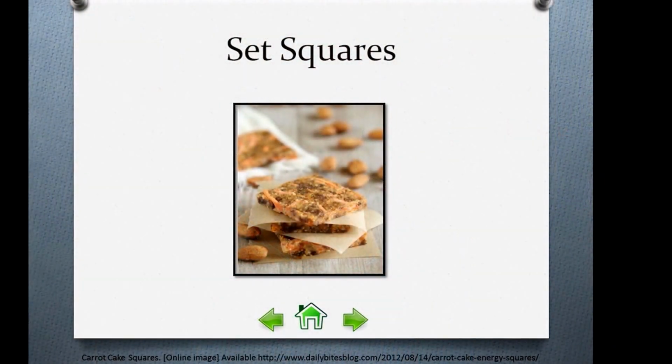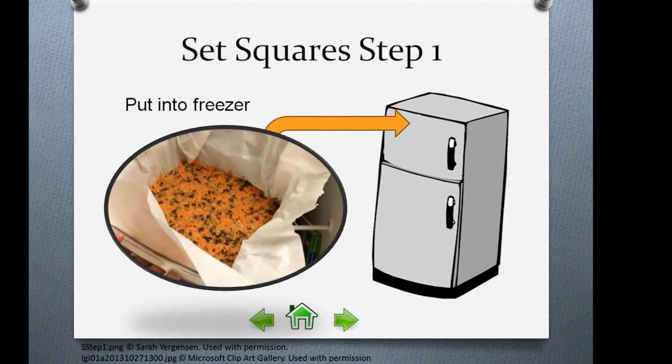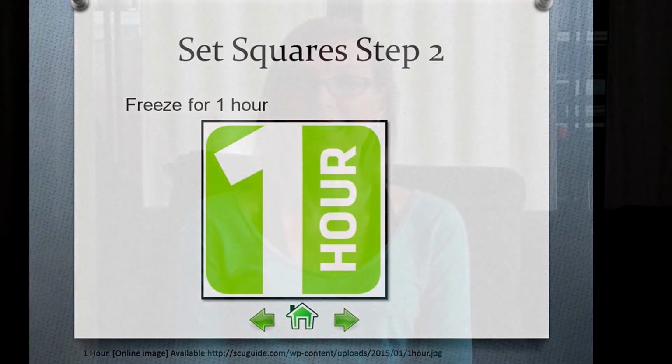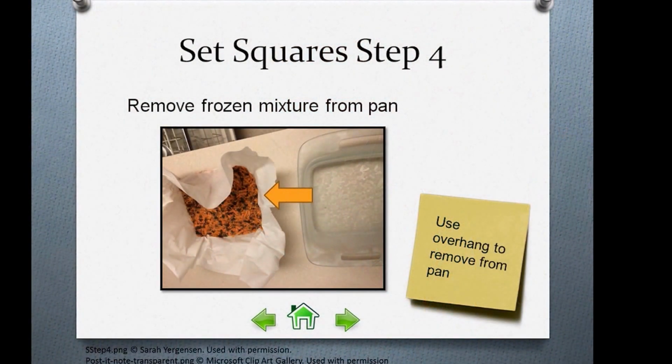Next, we'll set the squares. First, we'll put the mixture into the freezer. And we'll let it set for 1 hour. Then we'll remove from the freezer. Next, we'll remove the mixture from the pan. We'll grab the edges of the parchment paper and pull it out. We're going to cut the mixture into 12 squares.